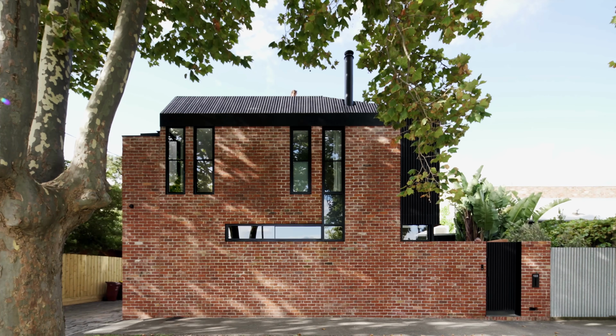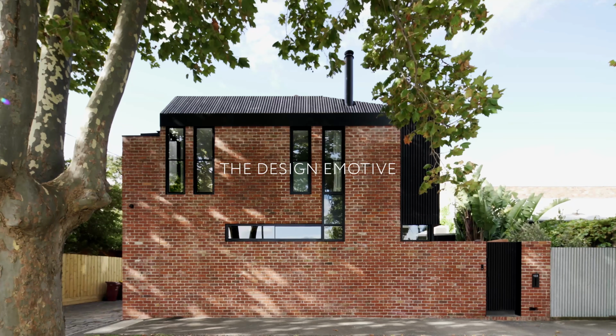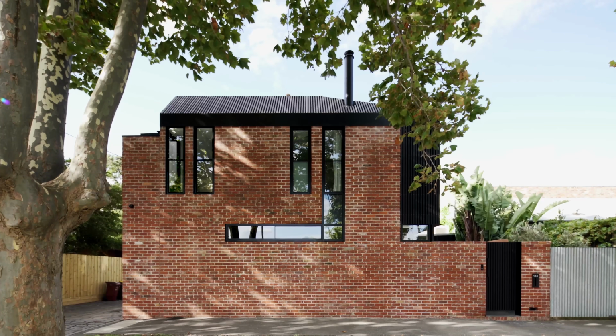It's a very, very small parcel of land, approximately 60 square metres. It was about creating a sense of generosity in all of the spaces.